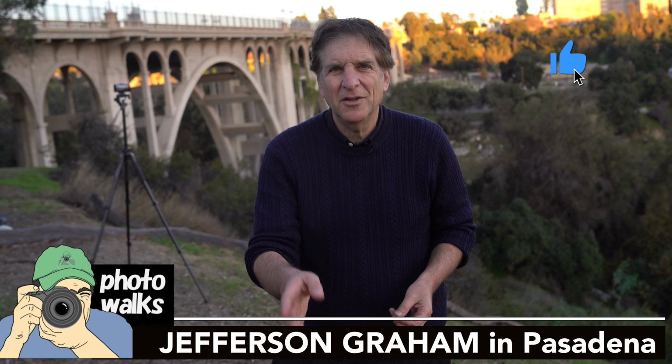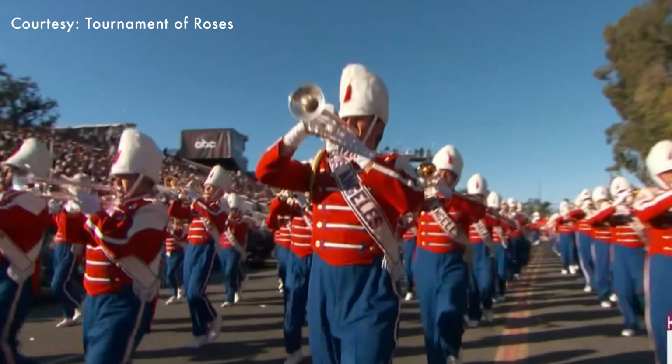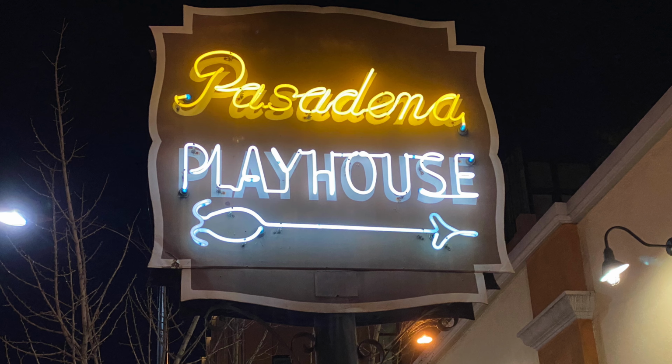Christmas parade. You think the little old lady from Pasadena? Oh, there's way more, as we'll find out today on our photo walk from Pasadena, down the parade route, down Colorado Boulevard, from the Norton Simon Museum all the way to the Pasadena Playhouse, and then some.